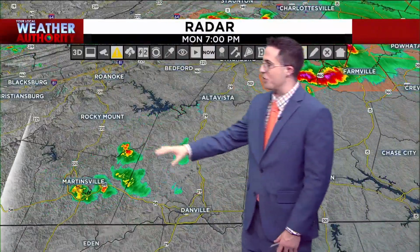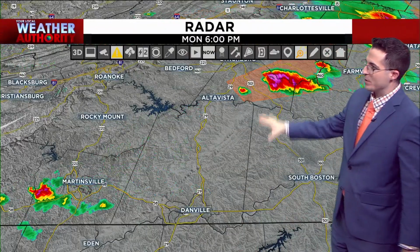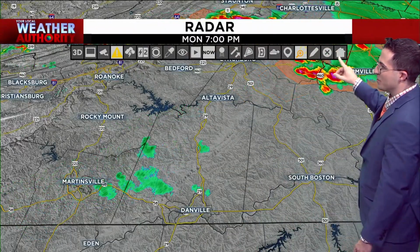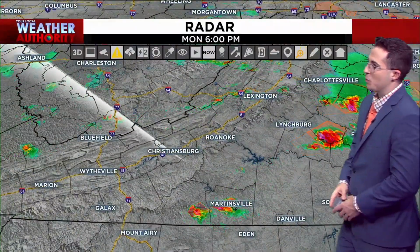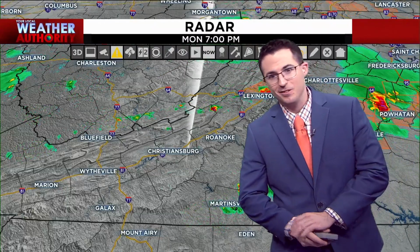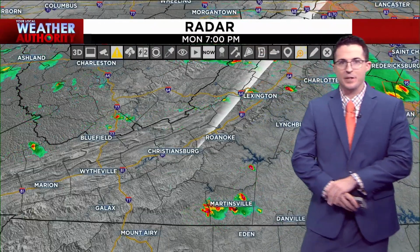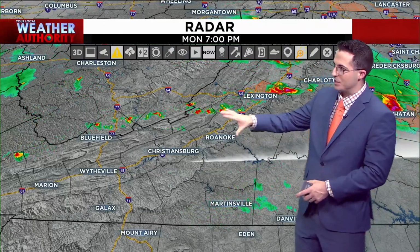Let's take a look at the southside one last time. It looks like these showers that have been moving through Henry County into Pittsylvania County are weakening. The atmosphere has been worked over a little bit, so it doesn't look like we're going to see anything too crazy that way. You look off toward the west, still a few hit or miss storms developing, so we'll hold on to that potential up until about 10 or 11 p.m. tonight. But earlier today, a severe thunderstorm watch was issued for the New River Valley and the Roanoke Valley.